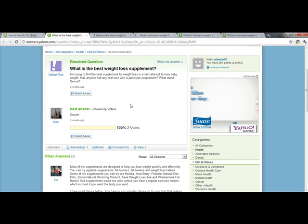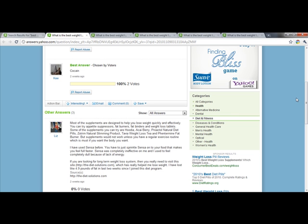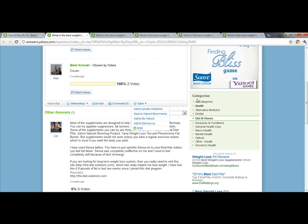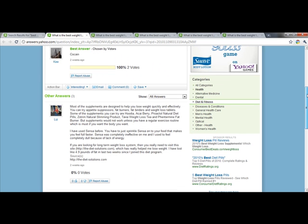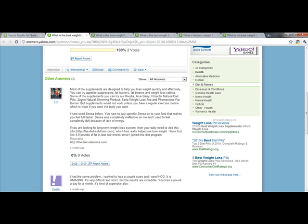Now, what I like to do is use the technique that the captain used before, and that is just scanning, using your eyes to target products within the question page. Coming down, I can see in the other answers there's a whole bunch of products listed right here: Hoodia, Acai Berry, Proactol, Zotrum, Tavia, Phentermine, and so on. There's so many here.